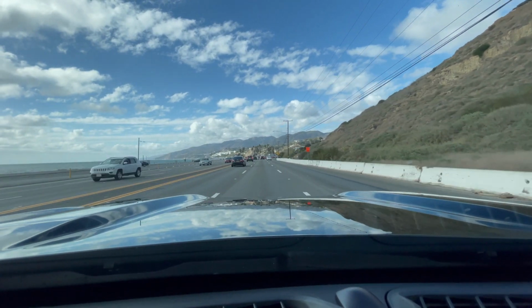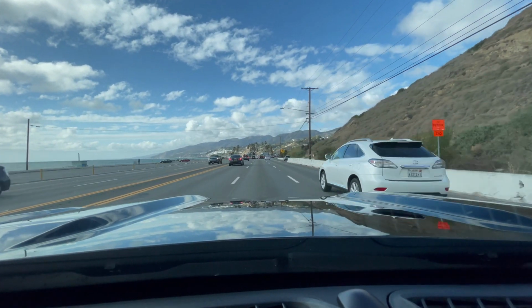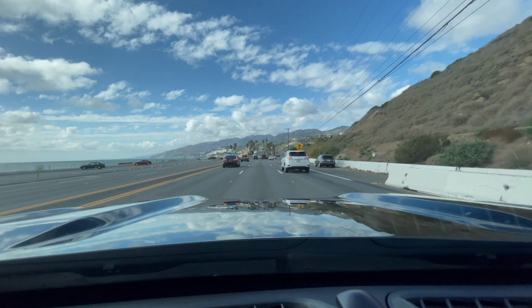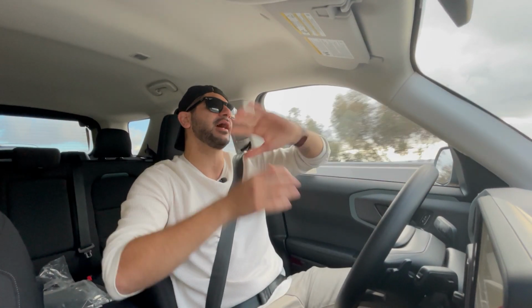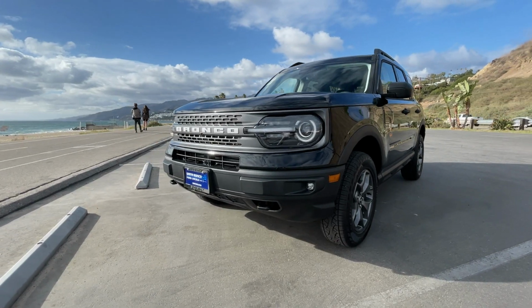I've been driving this car pretty much all day, and if I don't have a major complaint about it by now, that says a lot, especially because it's not my type of car. You know, I'm a sports car guy and I do enjoy these giant luxury cars. This is so far out of my realm of cars that I would buy, but yet I really liked it. I truly did. I think Ford nailed it with the Bronco Sport.